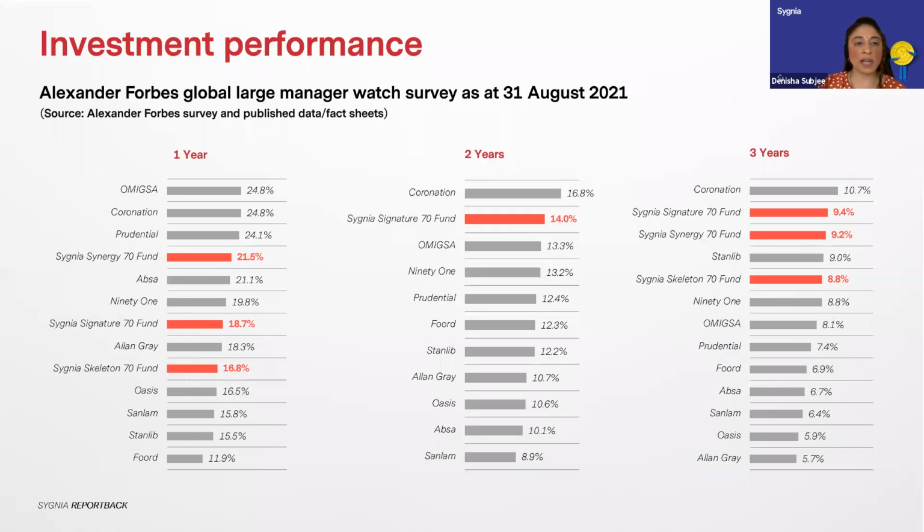And then considering our funds against the performance of the single managers, and of course, a reminder that our funds are multi-managed, but it's nice to see how we fared against some of the bigger house names. So to the end of 1 year, Synergy 70 at 21.5%, with Signature 70 at 18.7%, and Skeleton 70 at 16.8%. We've got Old Mutual, Coronation, and Prudential having performed in the top 3 places.